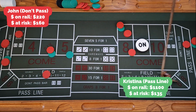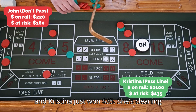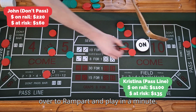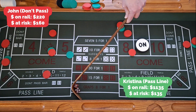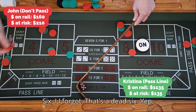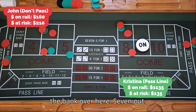Couldn't you throw in a 10? All right, 6. So I'm going to move here, and Kristina just won $35. She's cleaning up over here. She's going to want to go over to Rampart and play in a minute. We have free play tonight. I'm going to lay 60 here. 6. I forgot, that's a dead 6. Yep, 6 lost. All right, everything's good now? Everything's good, yeah. You're breaking the bank over here.